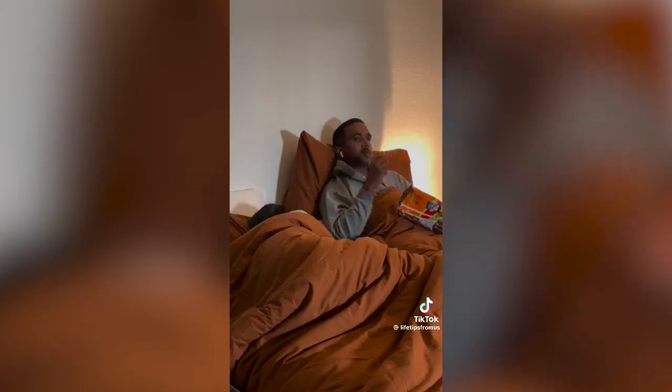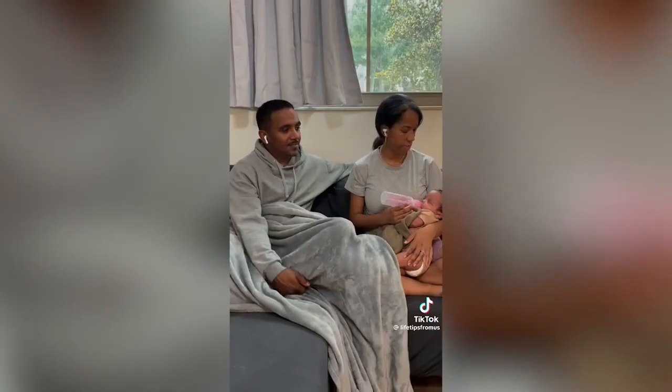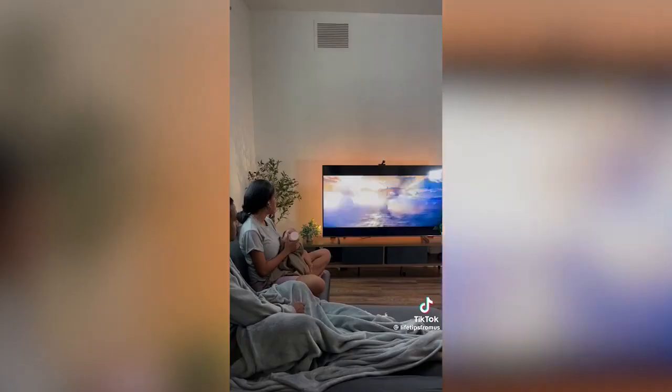It allows me to watch movies as loud as I want while my wife is asleep. And my wife and I can even watch movies as loud as we want without waking up our kids.